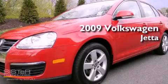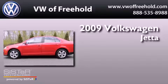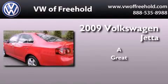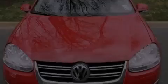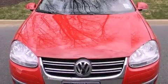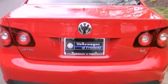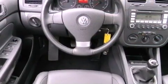This is a certified pre-owned 2009 Volkswagen Jetta. Its top features include a locking differential, heated seats, commercial-free satellite radio, heated washer fluid, alloy wheels, and a sunroof that enables you to fill the cabin with fresh air at the push of a button.